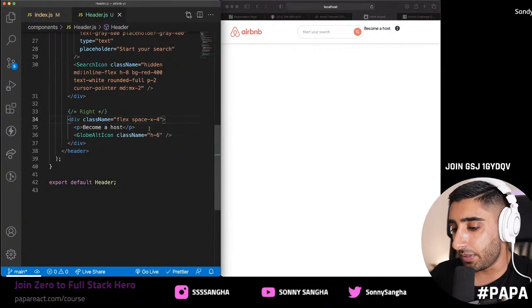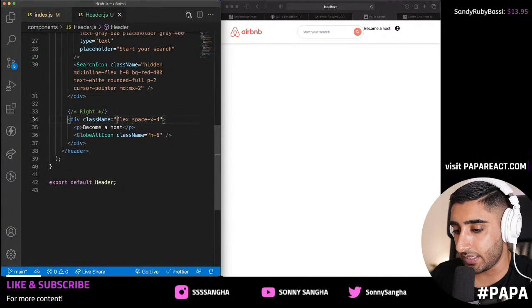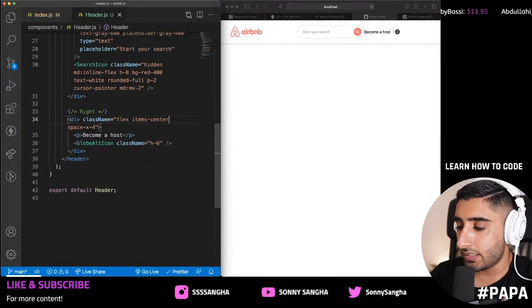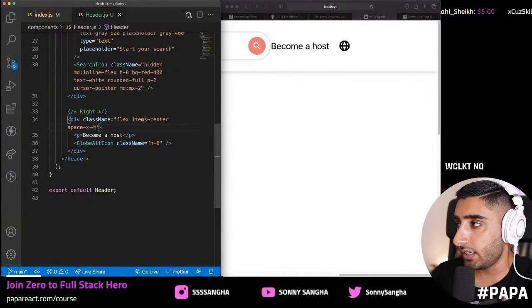Right? And then we're going to go ahead and type in, after that, we're going to say that we want to make it items in the center. So I'm going to say flex items center. And now you can see it drops centrally aligned. So at this point, we've now centrally aligned our elements, which is looking pretty nice, right? Looks exactly as I want it.